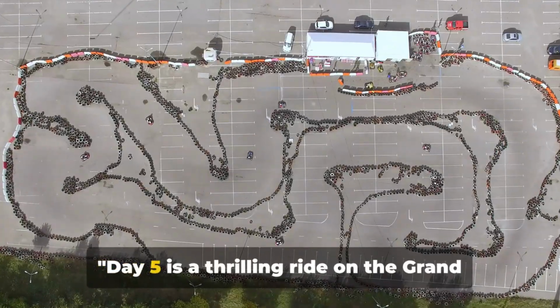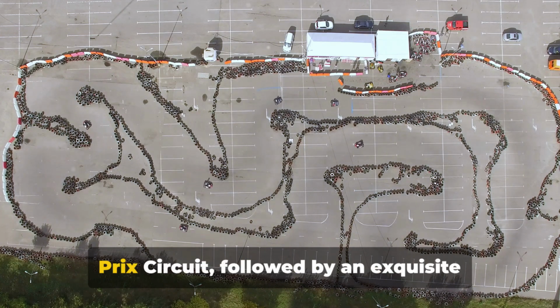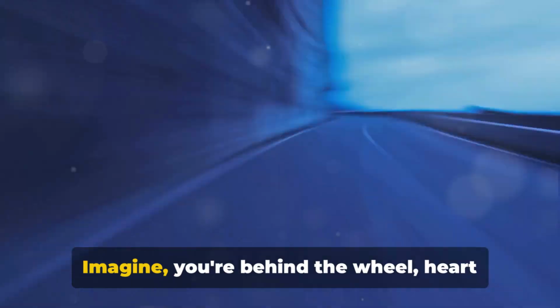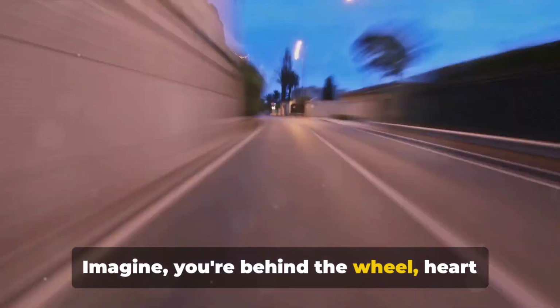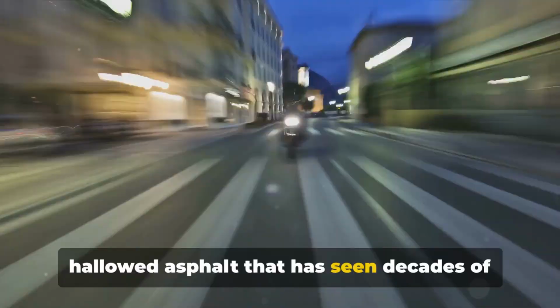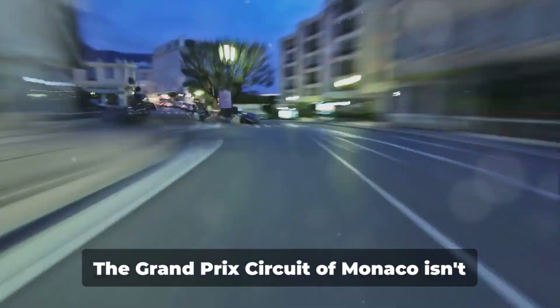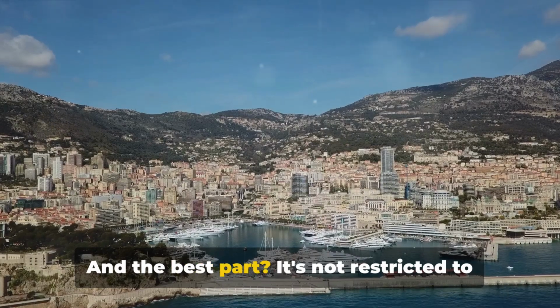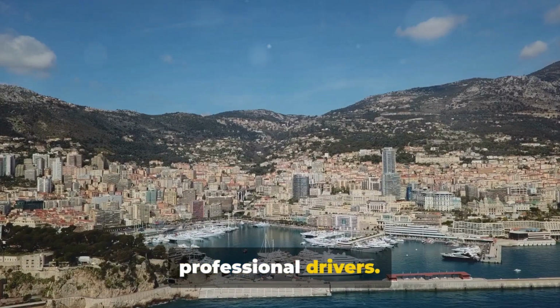Day 5 is a thrilling ride on the Grand Prix circuit, followed by an exquisite culinary experience. Imagine, you're behind the wheel, heart pounding, as you cruise along the same hallowed asphalt that has seen decades of Formula One champions. The Grand Prix circuit of Monaco isn't just a track, it's a piece of motorsport history, and the best part? It's not restricted to professional drivers.